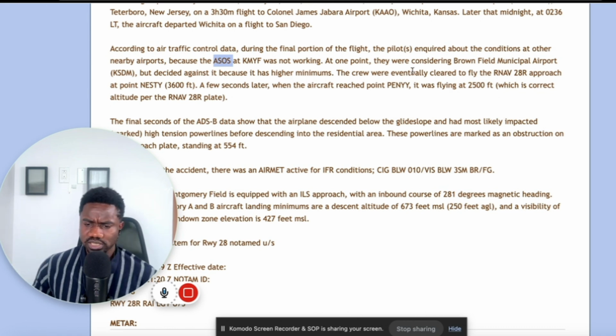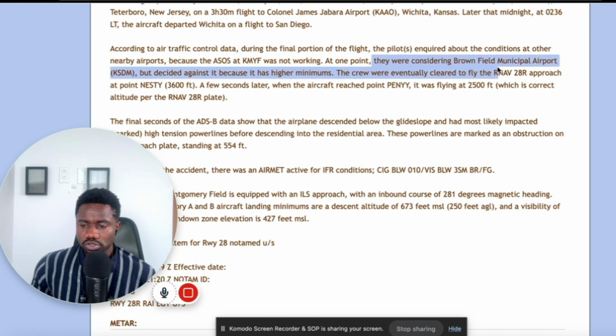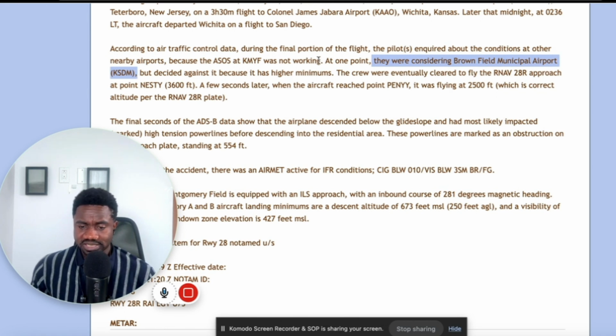And you can actually see here, it said at that point the pilot was considering diverting to a different airport, which is KSDM, right? I believe it was maybe a couple minutes away from San Diego airport.